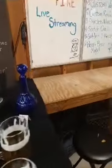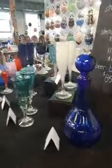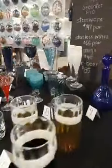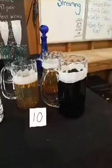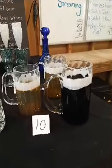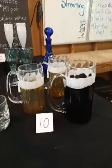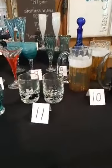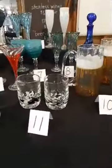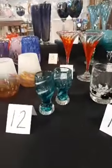Gonna try not to throw the pixie dust on you, but let's see if we can get a closer view of this beautiful decanter here. That's number nine. Ten are our infamous beer mugs for all of those of you that would like to just simulate having beer in it when it's sitting on the shelf and then go ahead and fill it. I can guarantee you those hold a lot more than 12 ounces. Number 11, a pair of scotch glasses here. And 12 are the shot glasses, which you'll see made later.